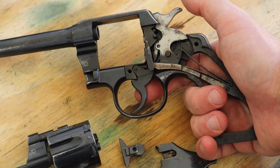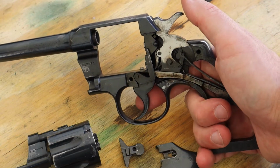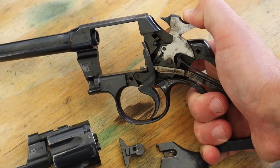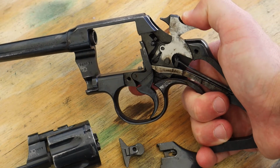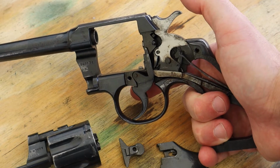Even if a Colt revolver starts going out of time, the hand will push the cylinder into battery as the trigger is pulled, so a tight lockup is retained. Some enthusiasts call it a bank vault lockup, and I definitely believe it.